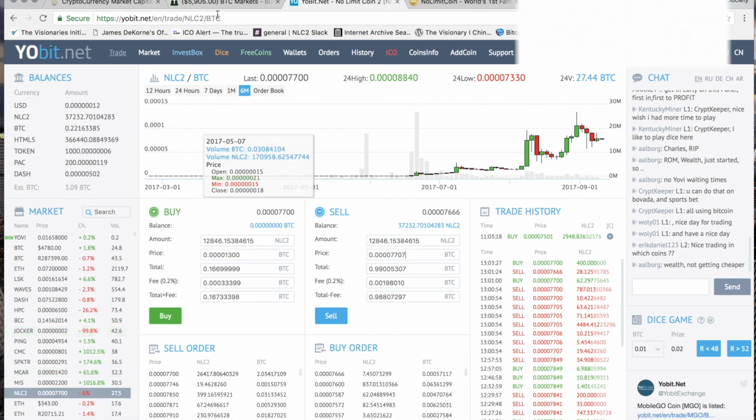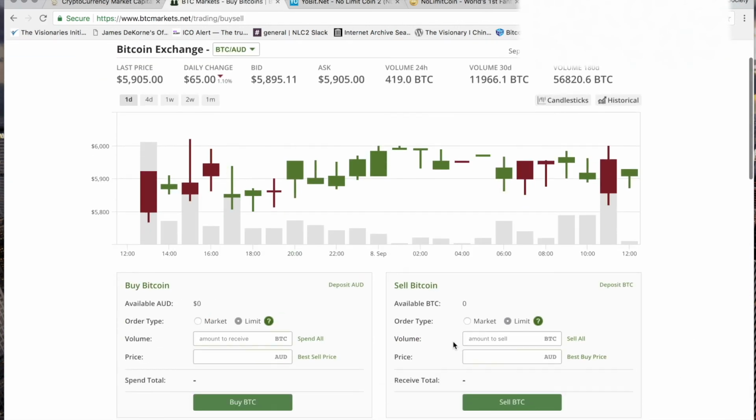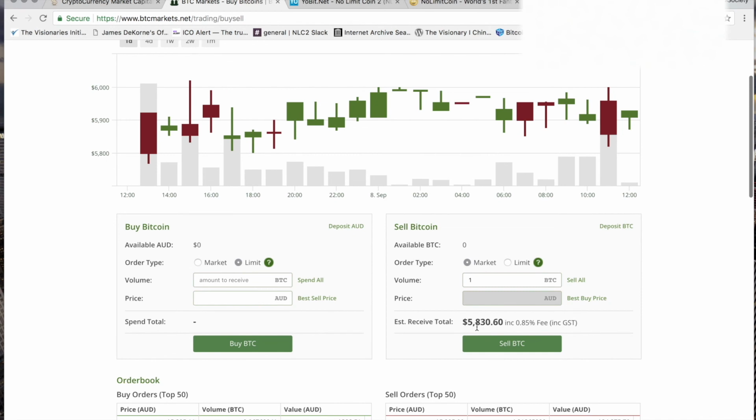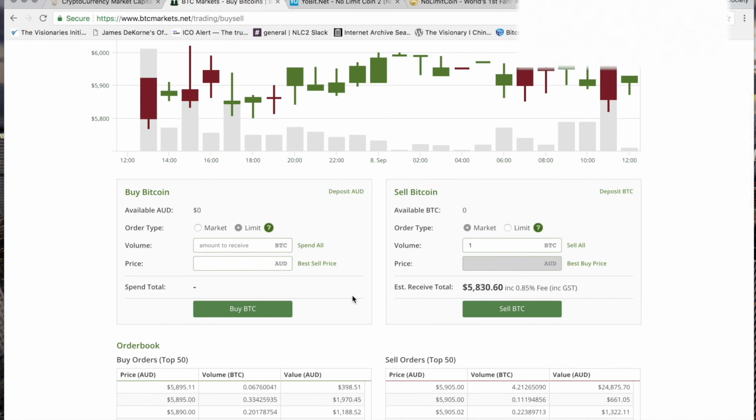So your $2,000, if you go back to BTC markets, your complete one Bitcoin at the current pricing list would have grown to 5,830. So your 2,000 would have just doubled in price, and you didn't have to do anything. That's just from NLC2 alone. So you can imagine if the Bitcoin price also doubles, let's say it reaches 15,000 as predicted.